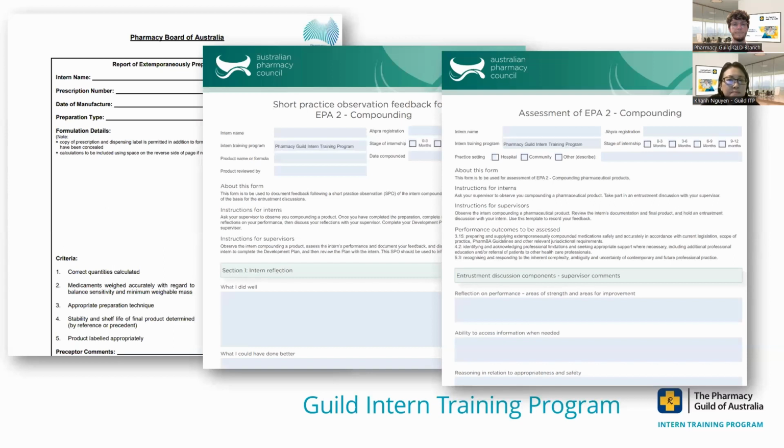So for the short practice observation, you can see there's the template for that, and the assessment of the EPA also follows that as well.